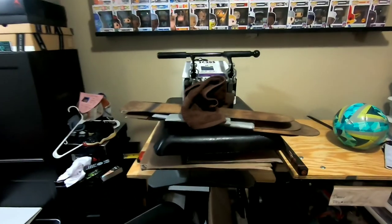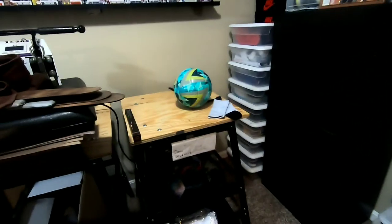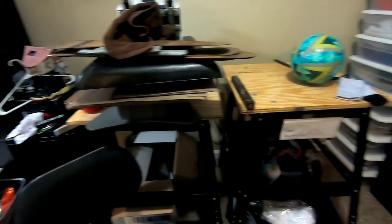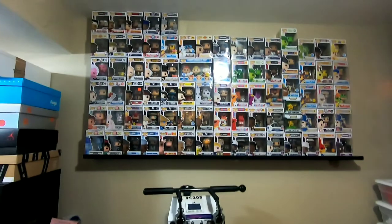Basically what I did is, this is my press, of course, and it was sitting on this table. The table was sitting on these two wooden slash metal pieces right here. But I think the table was taking up too much room and I don't need it. So I got rid of the table. Everything was sitting over here and I moved it here. So I have more room.